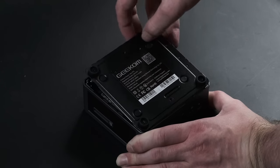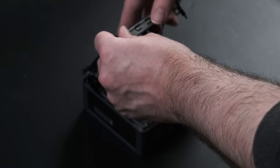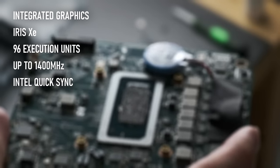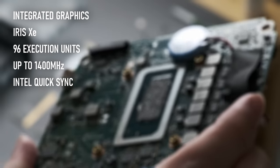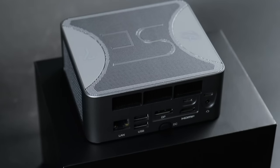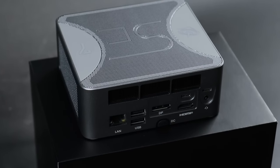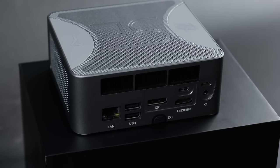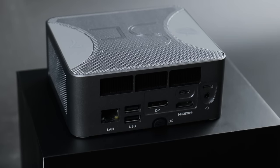The final factor going in this PC's favour is its integrated graphics. The Iris Xe has 96 execution units running at up to 1400 MHz and supports Intel QuickSync video encoding and decoding for pretty much all formats except AV1. This will help immensely for video playback, and while gaming performance won't likely compete with RDNA 3 graphics in some of the more modern AMD-powered mini PCs, it's also a few hundred pounds cheaper than them.